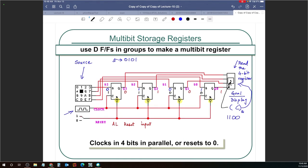Right, so that's how you can, this is again a parallel load, right? So we are clocking in 4 bits in parallel. Or we could reset to 0, and we have talked about that active low reset here. All right, so this is essentially how you could use a D flip-flop to design a 4-bit register, and you can just keep expanding this into an 8-bit register. You would need 8 D flip-flops for that.